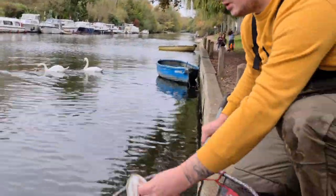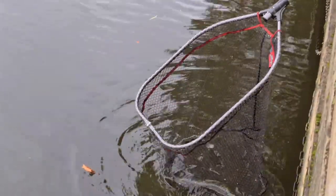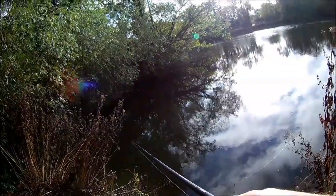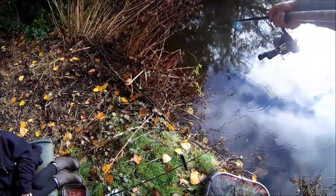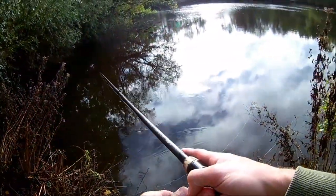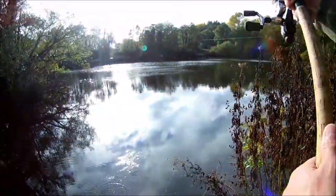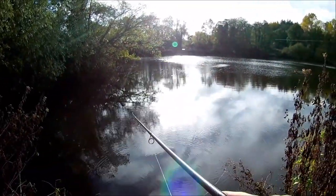Long way down. Oh, I missed that completely. The pike there. Really quiet for me. That was a really big pike.